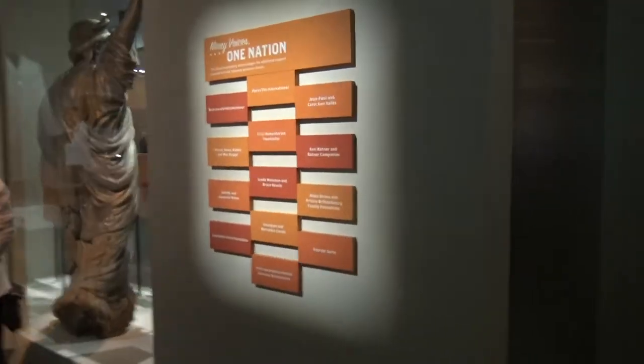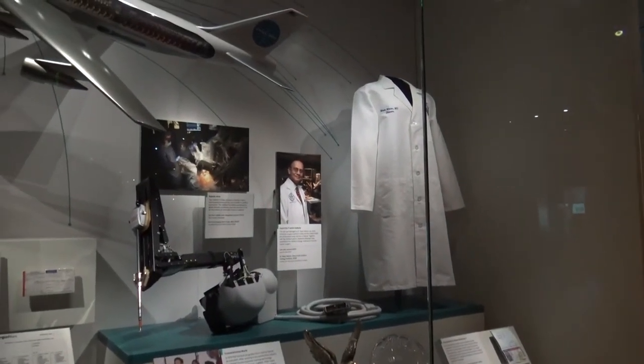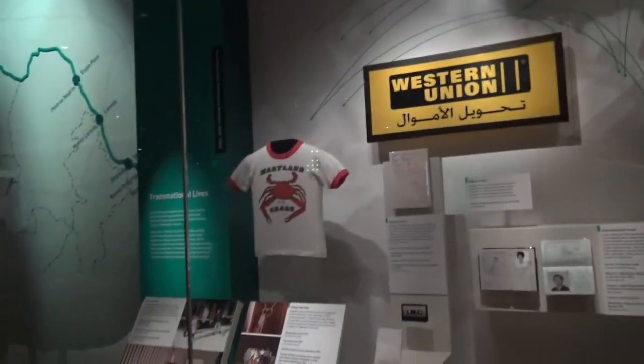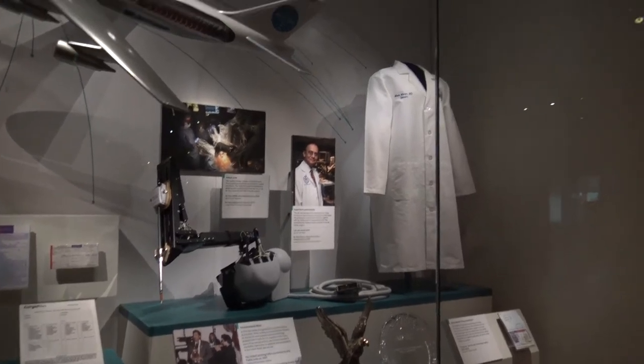So where are we going into, Joy? It said, many voices, one nation. Many voices, one nation, okay. Maryland is for crabs. I do like Maryland is for crabs. But I like this robotic arm for surgeries.